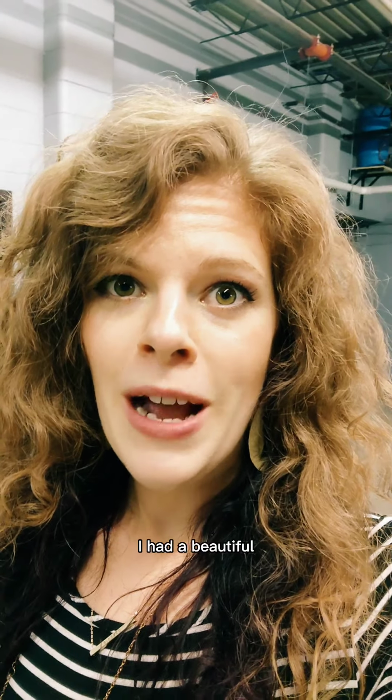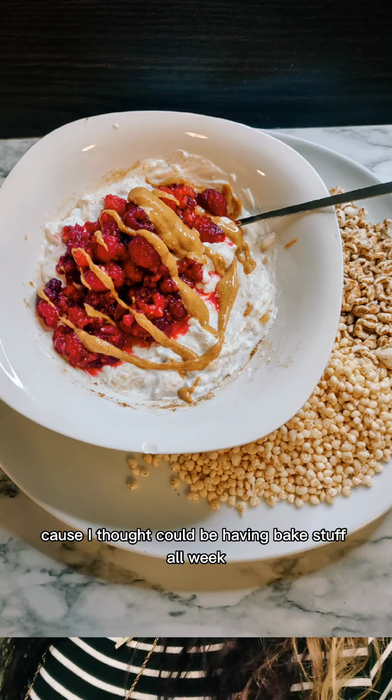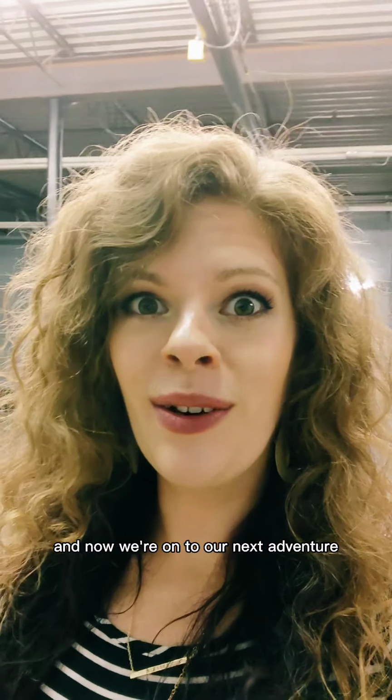We're on the road, so breakfast was at home. I had a beautiful parfait with some puff cereal because I thought I could be having baked stuff all week because I baked our breakfasts for the week. So I had that, and then we had lunch in the car. And now we're on to our next adventure.